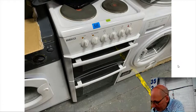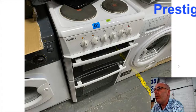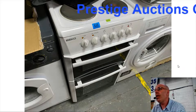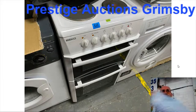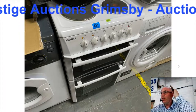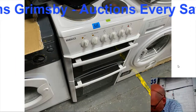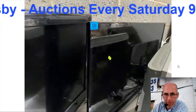And lot number 533. It's the nice Beko electric cooker. Start me £30 on this one. 30. I can come down to the reserve at 20. £20 on the electric Beko cooker. 20 on bid, 20 bid, and 2 anywhere. 22, 24, 26. 26 on bid, 28 anywhere. £28 anywhere. Selling away then at £26. 2108.